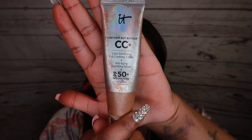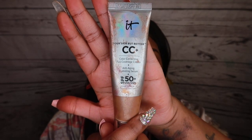I'm going to be using this IT Cosmetics Your Skin But Better Color Correcting Full Coverage Cream and Anti-Aging Hydrating Serum with SPF 50 in the color Rich Honey, and I only use a little bit of this because I'm going to be using another color. So I kind of just put it in my T-zone area.